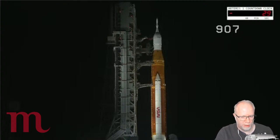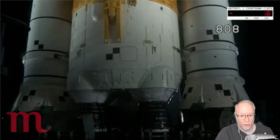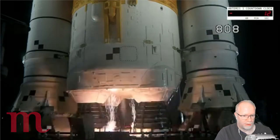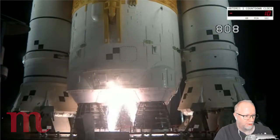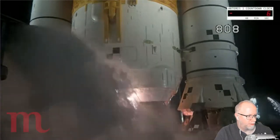There's the transition to automated launch sequencer, 30 seconds to go. Ignition of the four RS-25 engines is planned at T-minus 6 seconds. 20. We're going. There's the sparklers. Coming up, T-minus 10 seconds. GLS is good. Hydrogen igniters have fired. There's the sound suppression water system.